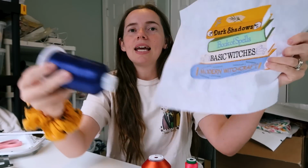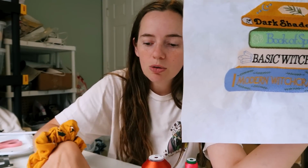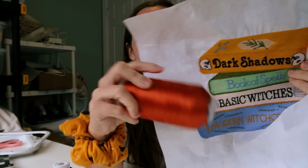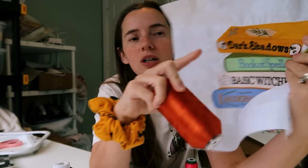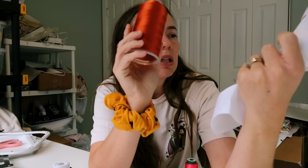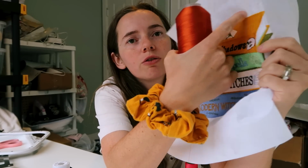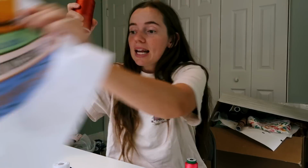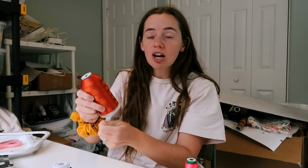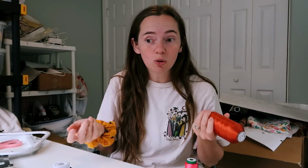And so this is going to be the color for the bottom book, and I'm also going to test using the rust orange as the back of this book because I feel like these two colors are too close together. So I think I'm going to use this color for the back of the book and then this darker color for the actual book itself. So I'm gonna go ahead and put these on the machine and run the stitch out, and then I'll show you them side by side and get y'all's opinions on which one you think looks cuter.